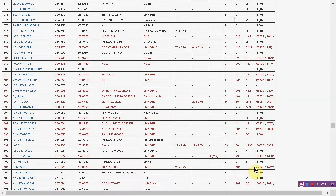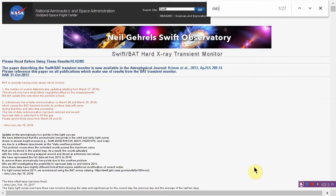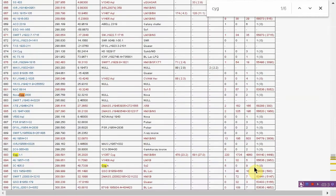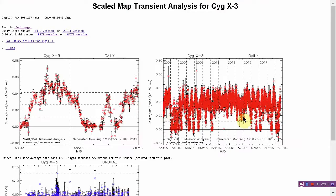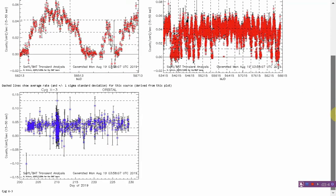Next, we're going to look up Cygnus X-3, otherwise known as Deneb, as we just mentioned. And for that, you got to type in Cyg X-3. There are the transients from that. And we did see some powerful transients about 20 days ago here, around day 210.